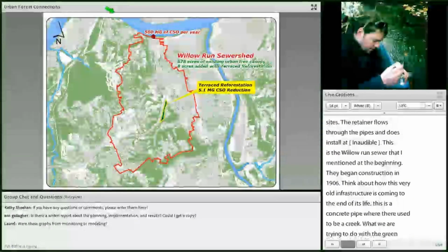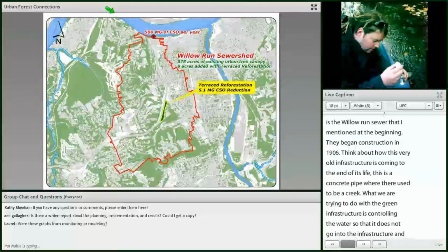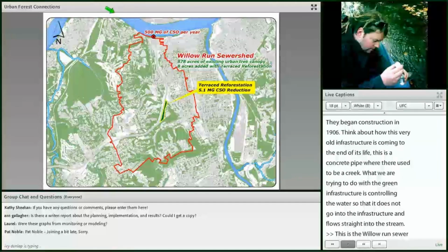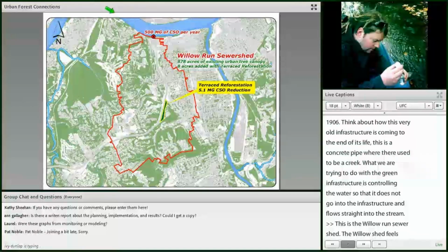And this is a final overview of the site. This is the Willow Run sewer shed, and this entire sewer shed actually spills about 500 million gallons of CSO in a typical year. And the terrace reforestation controls about 5.1 million gallons of that. So we see about a 1% CSO benefit from this site.